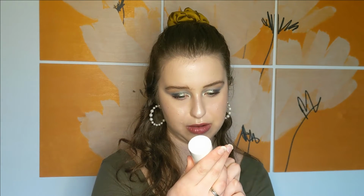At number 19, we have the Natasha Denona Foundation X. So I have mine in the shade, what does it say? What shade are you? 4Y Fair, there we go. So this is in the shade 4Y Fair. This is a shade with a warmer undertone, a yellow undertone. So this is why I have this shade. I'm wearing it today on my face.